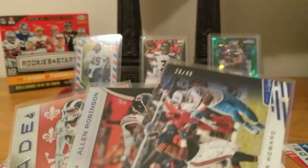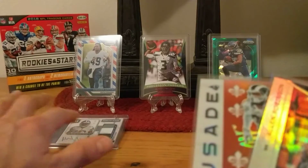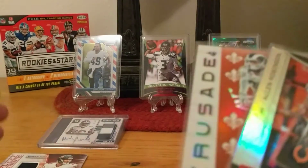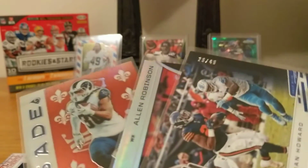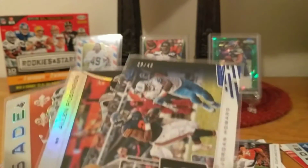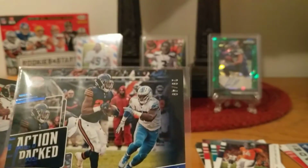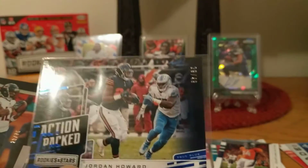And like I said, it said 1 autograph, 2 memorabilia cards. I got 1 autograph, 1 memorabilia, but my auto was a RPA, and you're supposed to get 2 numbered cards per box on average, and I got 3. I got the Jordan Howard action packed, 29 of 49.